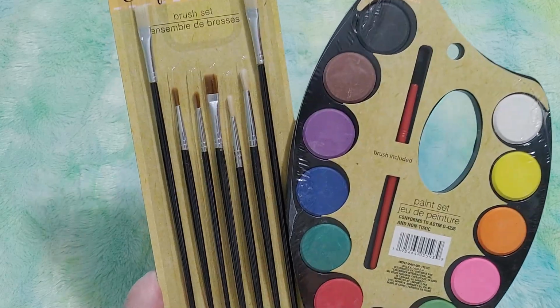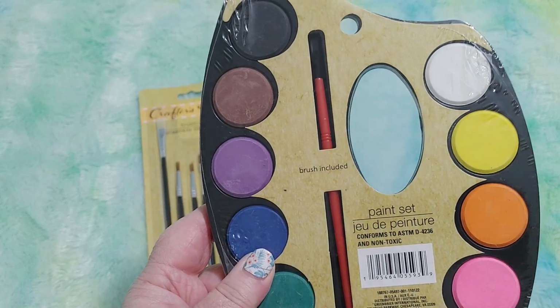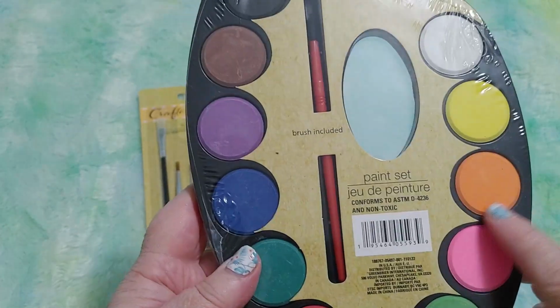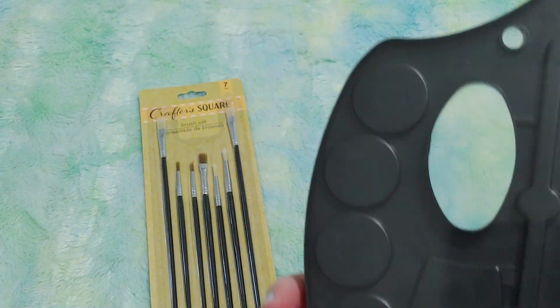Anyway, she got me this beautiful set of paint. I don't know if it's watercolor or not. It looks like watercolor. It's in this little cute palette. It has the brush included. It's super cute.